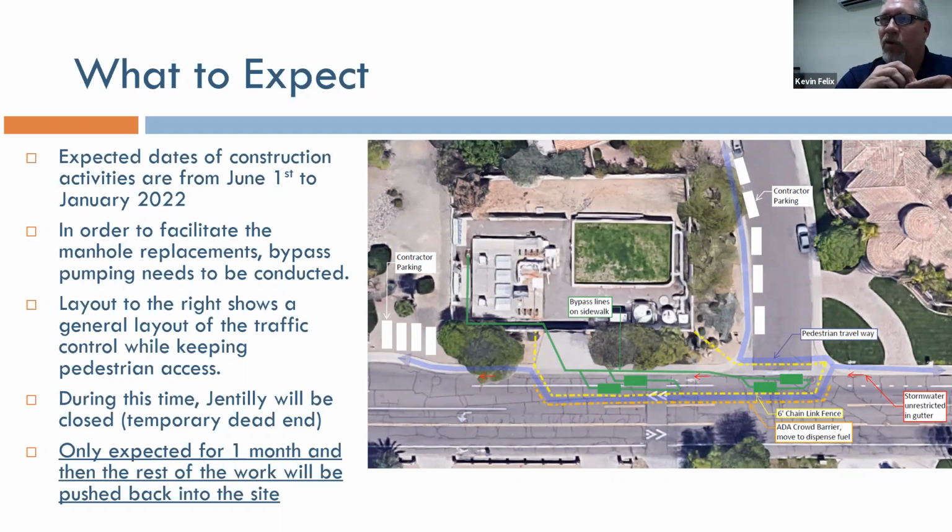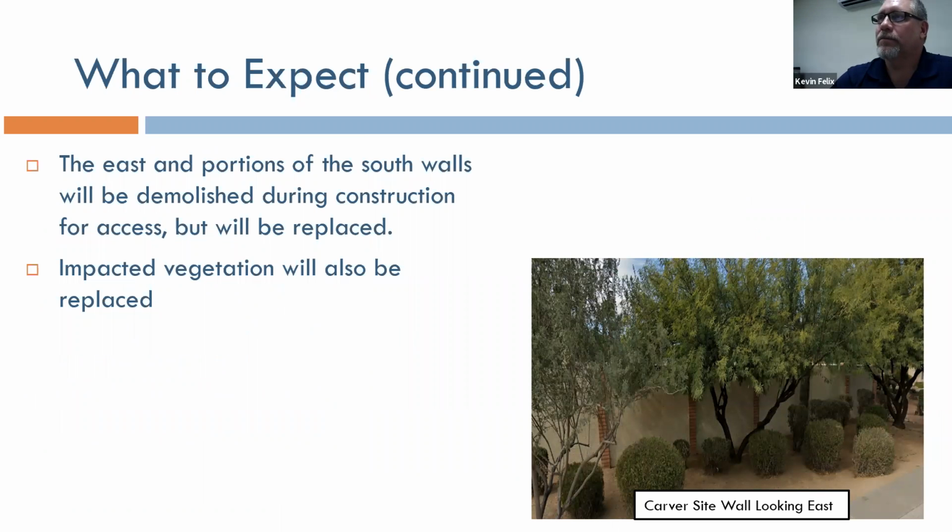One of the last things we'll do is redo the landscape on the outside. There will be some removal of some trees and shrubs and rock, and we will put it back and make it look as good as new. And one thing that I forgot to put in the slides here was also that temporary odor control will be ongoing until the biofilter is installed.